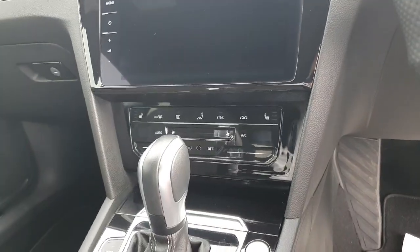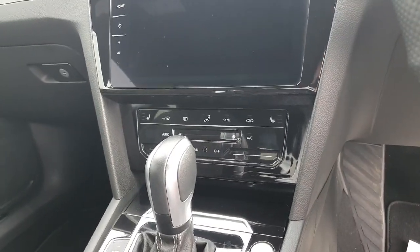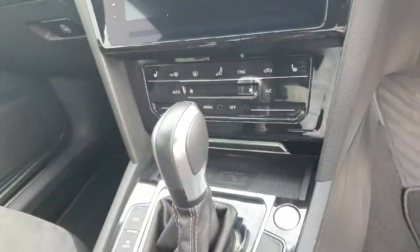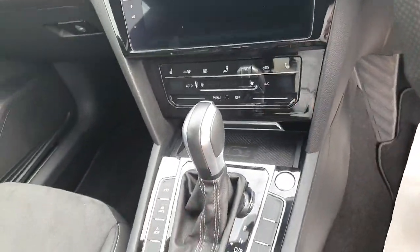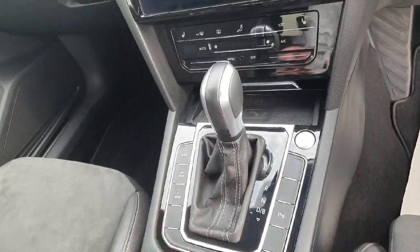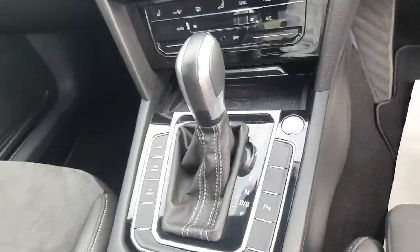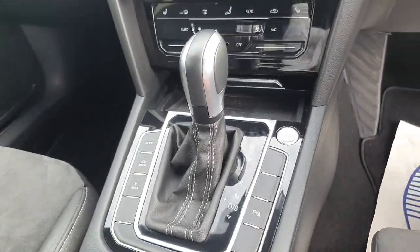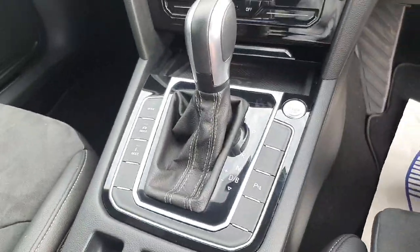Just underneath, we have all of our climate controls. We have heated seats on both sides, driver and passenger side. Just in here, we have our phone wireless charger, our DSG gear stick. We also have our mode, so we can change our style of driving between fully electric, GT mode, and then a few different options. On the right hand side, we have our park assist options, our engine stop start button.